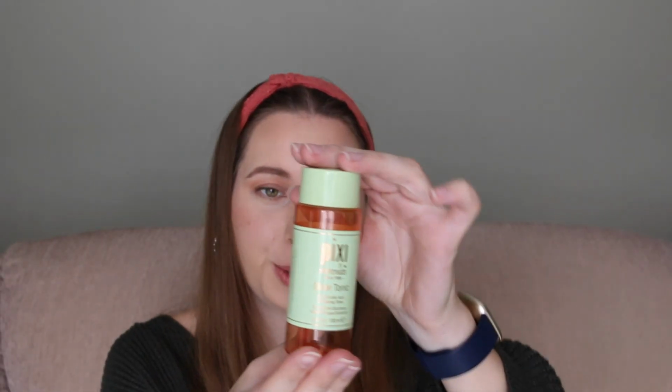This is the Pixi Skin Treats Glow Tonic 5% Glycolic Acid Exfoliating Toner. This I basically took in my overnight travel bag, and I used it with a cotton pad to help remove any last traces of makeup I might have missed or impurities. I like the Pixi Skin Treats line. They have some awesome toners. This is a more affordable one, which I really like.